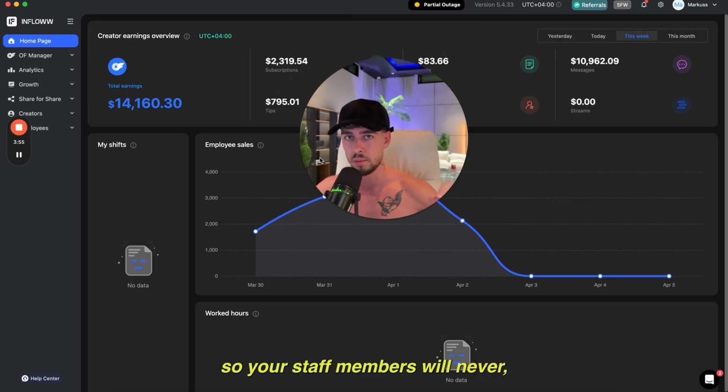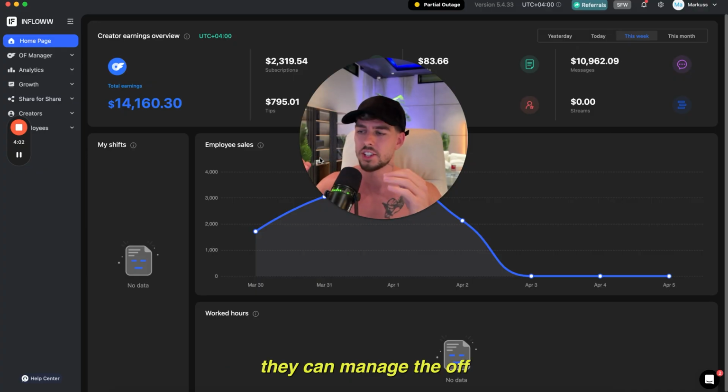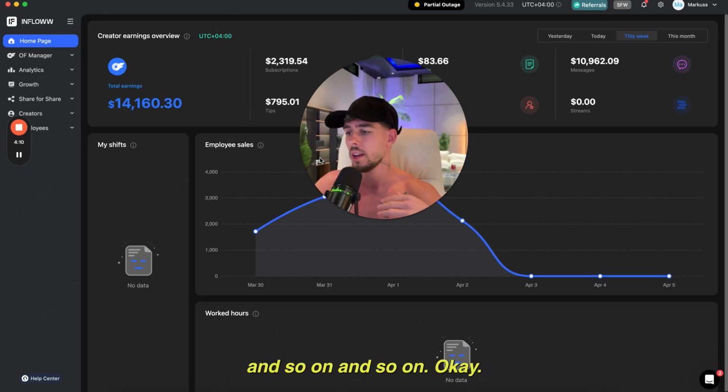So your staff members will never ever get to see the login details, and they don't actually get to log into the account ever. However, they can manage the OF account through Infloww, and you give them different permissions. So some of them can just do the messages and they can't see the earnings, they can't see anything else, and so on and so on.